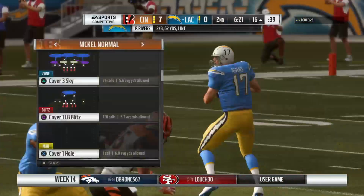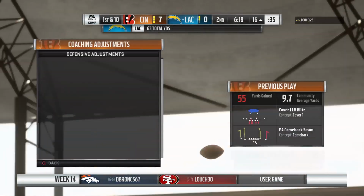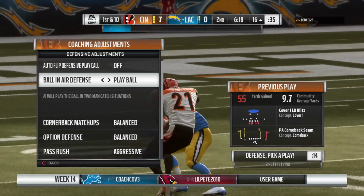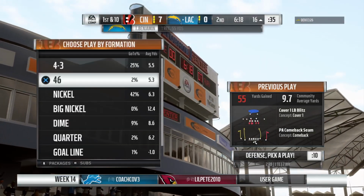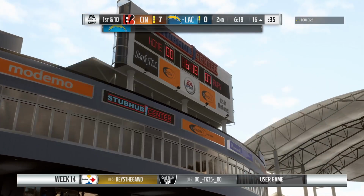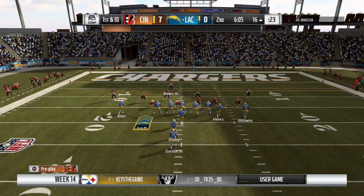A big play there for L.A. 55 yards. The last drive he threw the pick, but he's not shy. He's going downfield again there. And you can't be, because if you back off after throwing an interception, your whole game plan just goes right out the window, and it makes things easier for a defense.